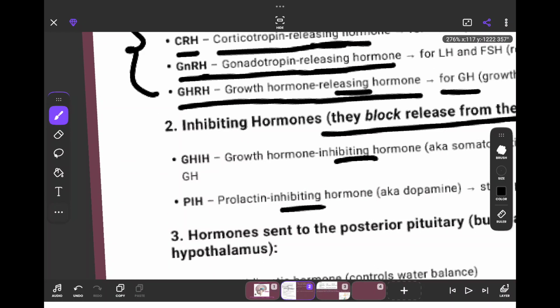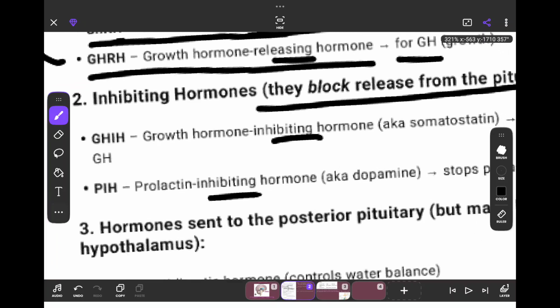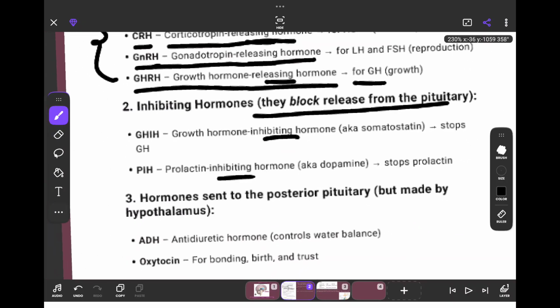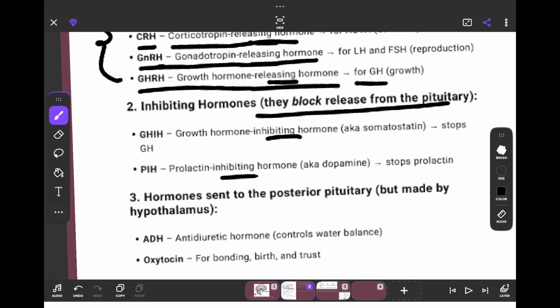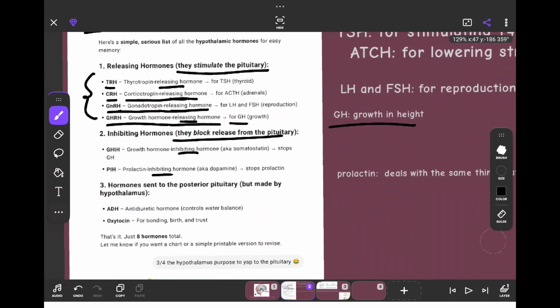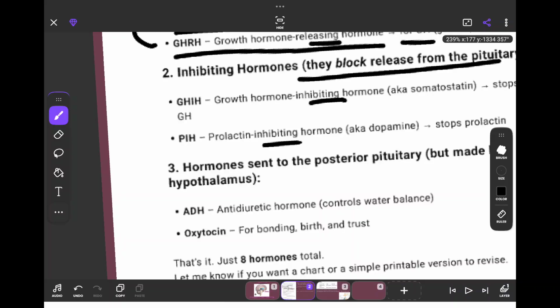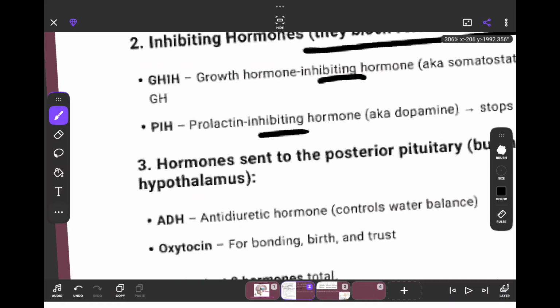Okay, good. And PIH, prolactin inhibiting hormone. Prolactin is dopamine, and this PIH tells the pituitary to stop releasing dopamine, because dopamine makes us happy, and the hypothalamus gland wants us to be sad. That's why it releases PIH to make us sad.